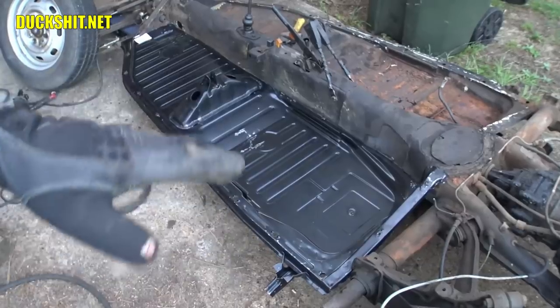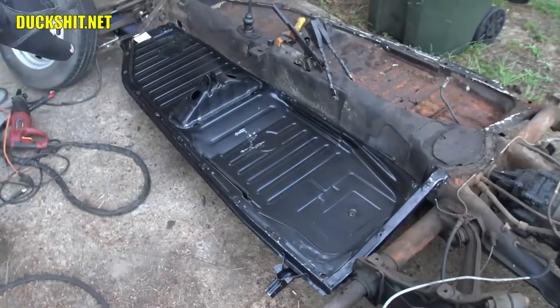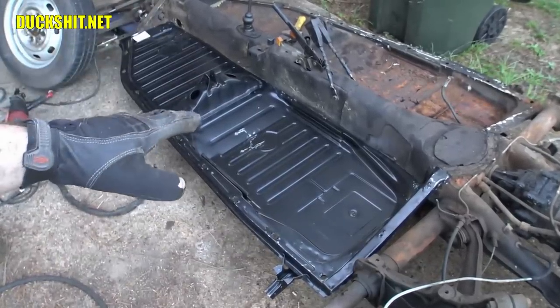So what we're going to do is just run along the edge, just as I have on every other floor pan that I've done in recent. That's worked out real nicely.